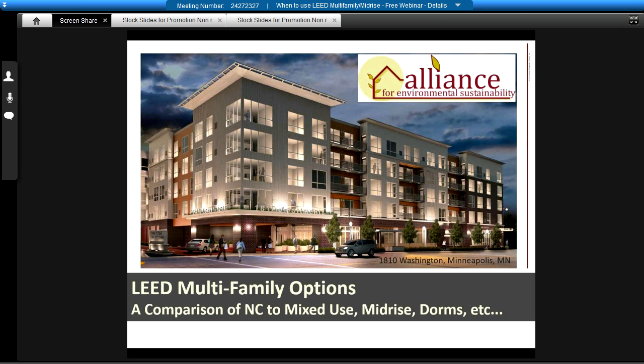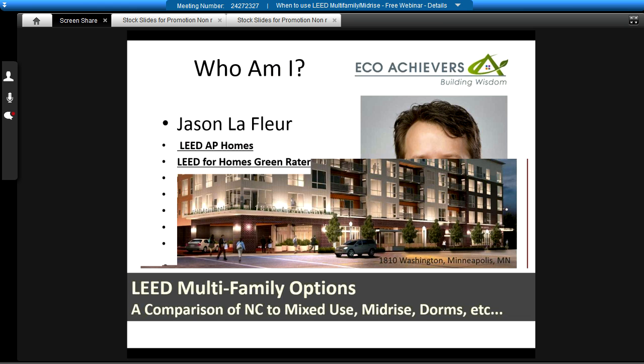It's LEED Multifamily Options, and basically we'll be talking about the residential rating systems that the USGBC has through the LEED umbrella, including the LEED Midrise program that's relatively new, and talk about its applicability for mixed-use developments such as the project shown here. You see first floor retail and 4 stories of living units above it, and also applicability with dorms and other types of residential structures, residential occupancy in what might traditionally be called commercial construction.